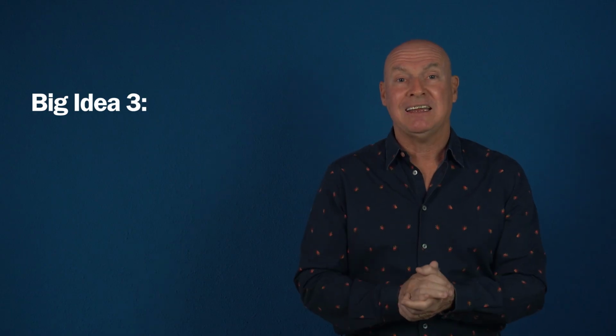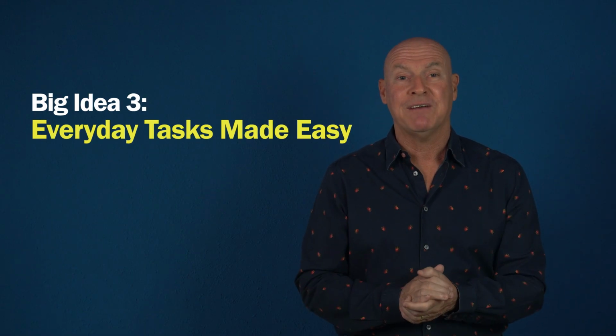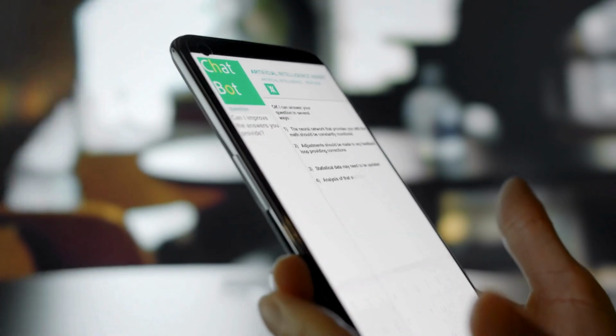Now, the third big idea is that ChatGPT can help you with all sorts of everyday tasks. Let's say your parents want to write a birthday message that sounds just right. They could ask ChatGPT to suggest something sweet and personalized, and it would do it in seconds. Or if they're curious about a recipe or need tips on growing tomatoes, it can help with that too. It's like having a personal assistant who's available round the clock, 24/7.